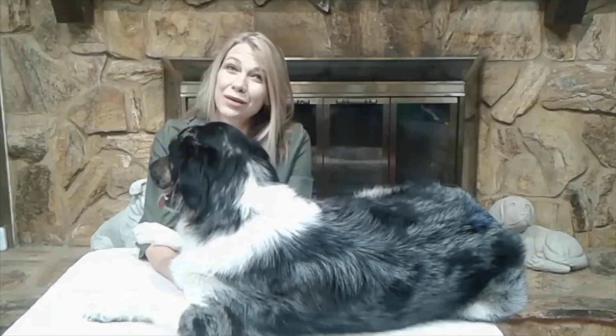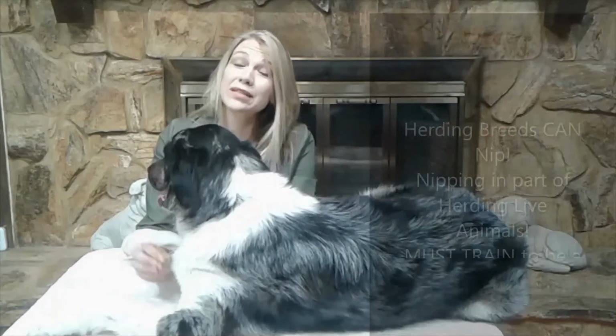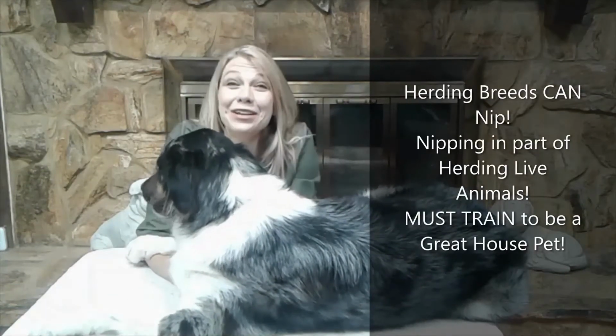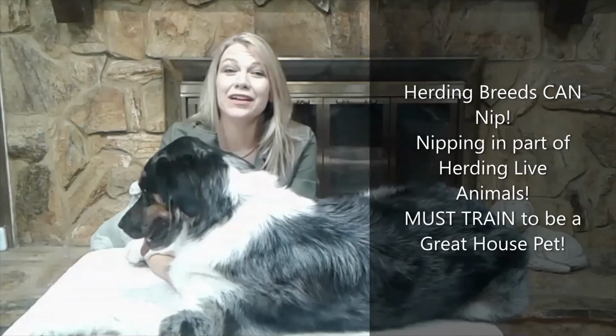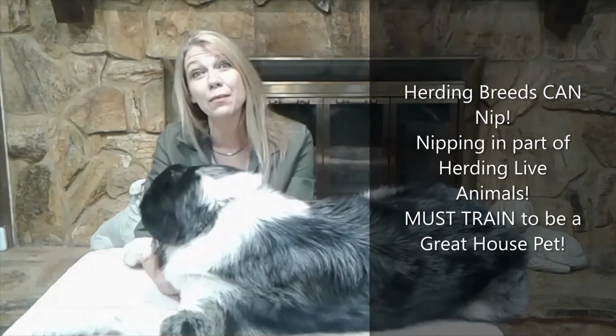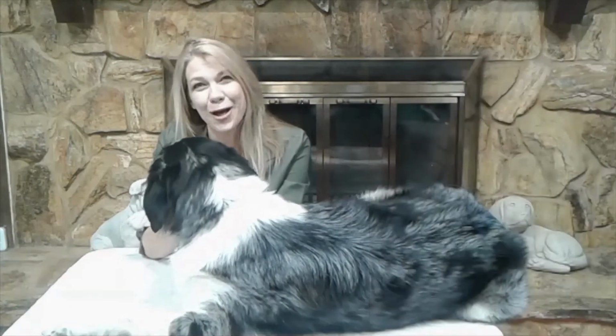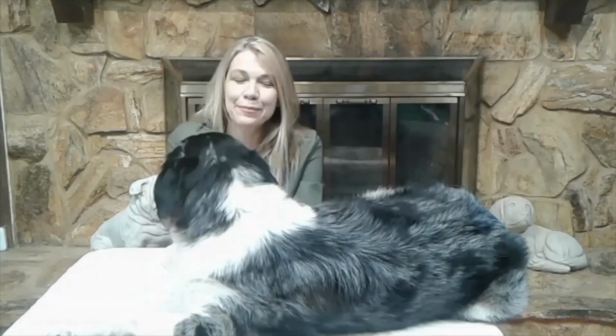The thing with your herding breeds is that they can nip. They can nip me, you, young children. The reason they can nip is that they're herding you. So you've got to wear them out with lots of exercise, once again, and a lot of mental stimulation, and possibly give them a job because they were dogs that were bred to have a job. So you want to make sure that they're happy.